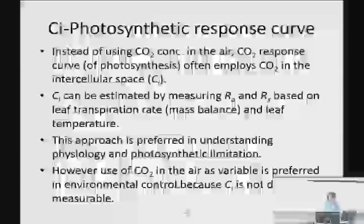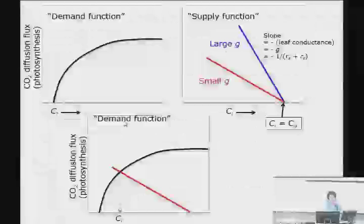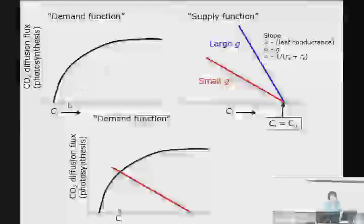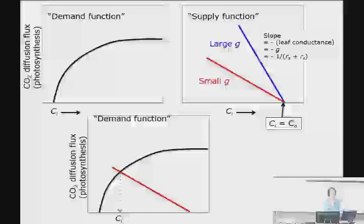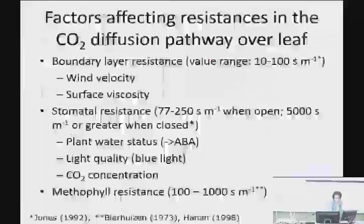So this is briefly showing, but it's not so critical, so I'm going to skip this. But basically, if you know the resistances using the measurement of transpiration rate, then you can actually estimate the intercellular CO2. So it's not so critical at this point.